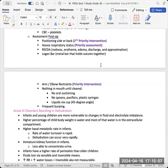Especially for those cleft lip babies, we'll do something called arm and elbow restraints. That's a priority intervention, right? So our priority assessment is respiratory status. Our priority intervention is going to be arm and elbow restraints, and then also positioning them on their side or their back. When we use the arm and elbow restraints, it's almost like tying them down in a way, so they can't move or touch the surgical area. That makes it hard to do a lot of things, and the baby can't really move their hands. So it keeps them really stiff.